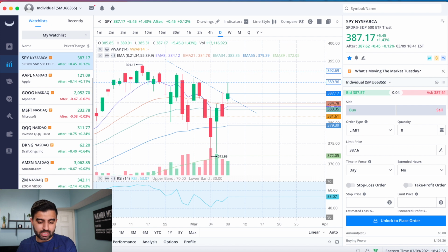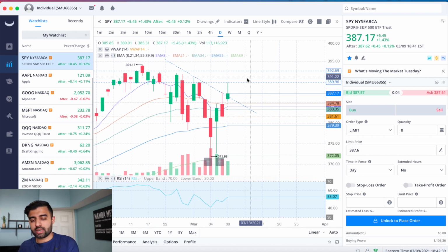The reason I point these out is because ultimately, if the market is not going to be able to make past 390, then a lot of the stocks that I look at also will not be able to make it past the support and resistance levels that I talk about. So something to keep in mind if you are trading this week.